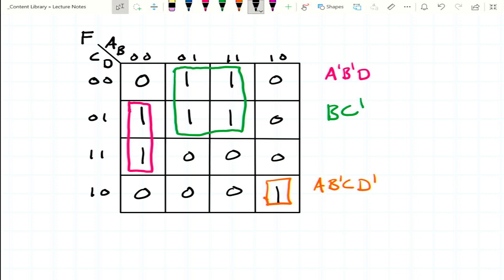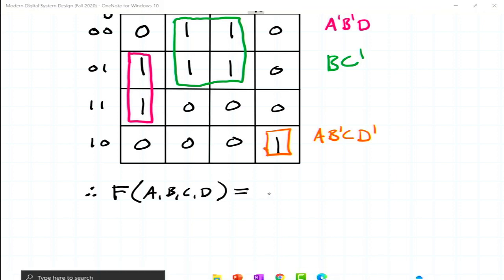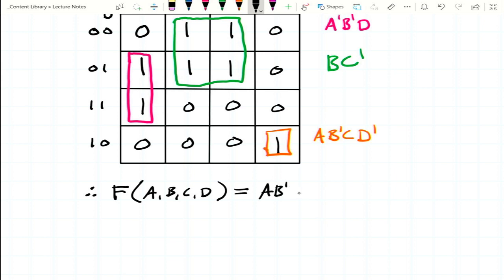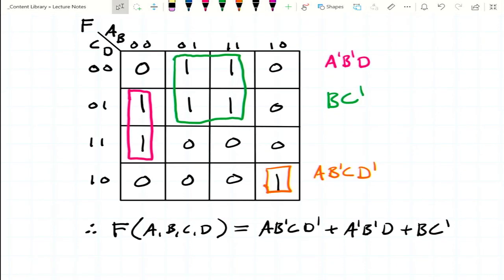All right, so that means our final answer here, therefore, F, which is a function of A, B, C, and D, is equal to A, B prime, C, D prime, or A prime, B prime, D, or B and C prime. All right, and there we go. Any questions about that?